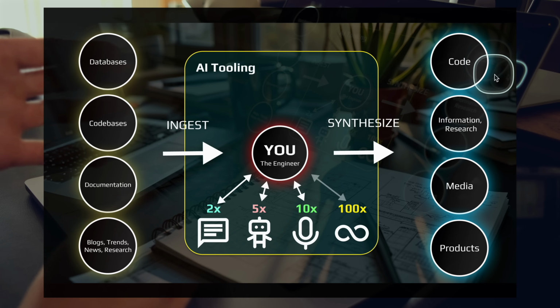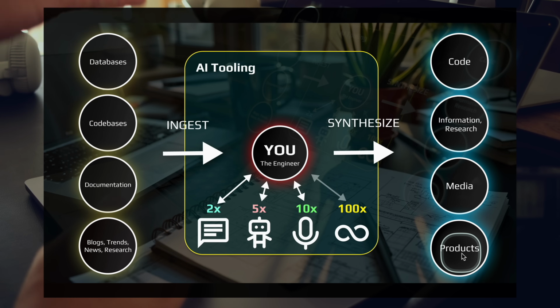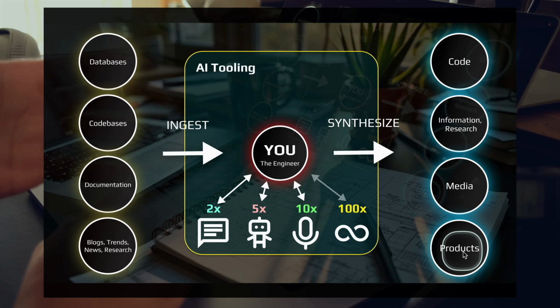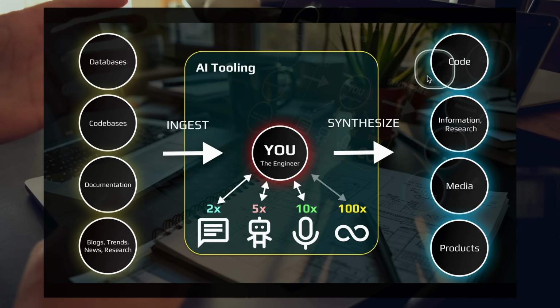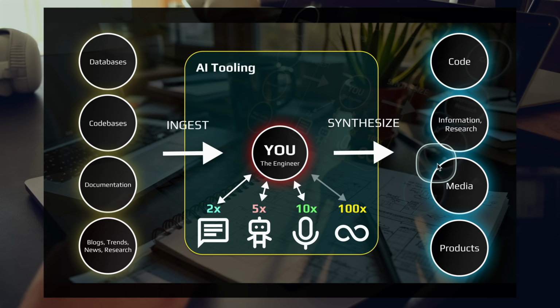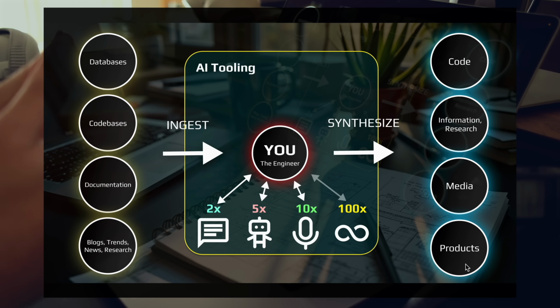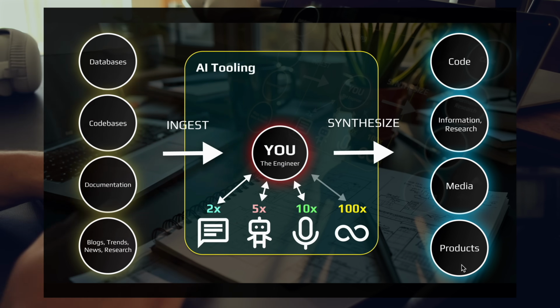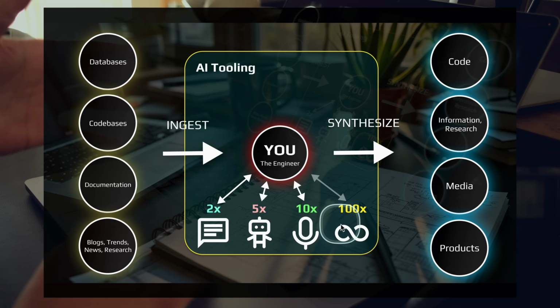Same thing on the synthesizing step, right? The most common things we do as engineers: we code, we create information and research, we generate media, and we output full-on products, right? Code and products is probably the most popular one for most engineers. Okay, so these things need to be super, super locked in. I probably should have explicitly added documentation, but it kind of fits under information as well. But you get the point, right? These are the first things to go after when you're trying to figure out what to focus on, what to automate. And this is my plan for 2025: to take all of my ingestion tasks and all of my synthesizing tasks and make sure that I can lean on generative AI tooling to help me accomplish that goal.